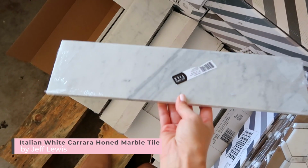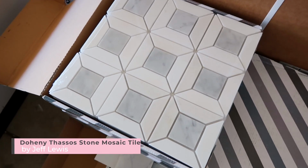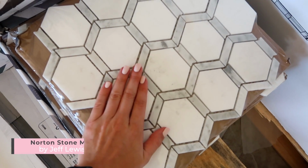And then I also chose 3 different tiles to use in this space. They are all from the Jeff Lewis collection, which is available at the Home Depot, and I didn't even know that he had a line there until I did this video. So they are just some of the coolest tiles, you guys. They all go together really nicely.